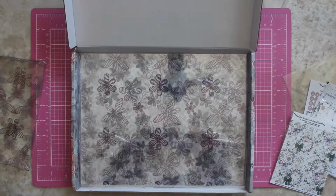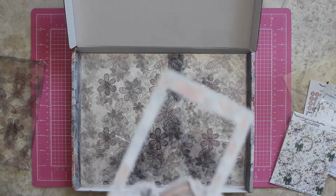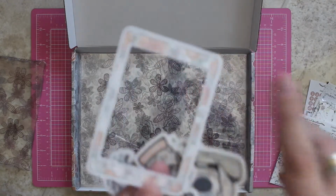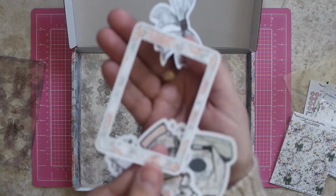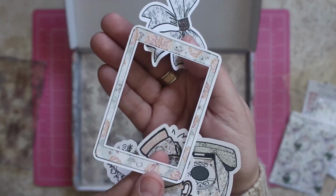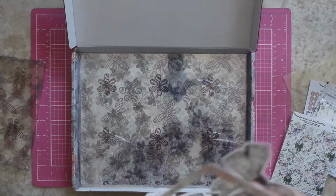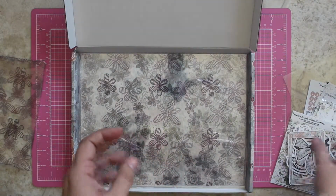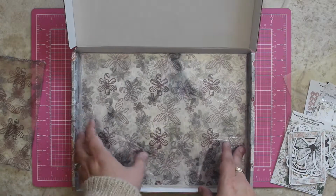And then these are really nice for maybe a picture. I think it's supposed to be an iPad because there's kind of a circle down here at the bottom and a little dot up here. If I can get it to focus. It's hard to get these to focus when there's, there we go. So I think it's supposed to be an iPad, but it would be cool to put like a photo behind it or something like that. So there's some die cuts and then papers.